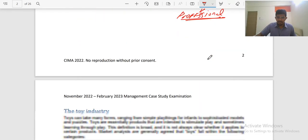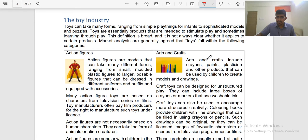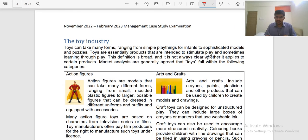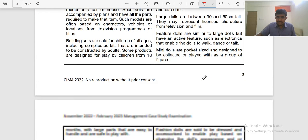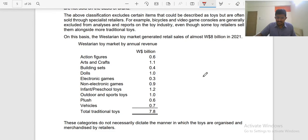So moving forward, students, the toy industry. Now, students, if you observe the toy industry, let's go through this. This is very, very important, and I will be doing a short note as well, because this toy industry is very, very critical. Now, before I move on to the prices or the items individually, I just want you to see this.